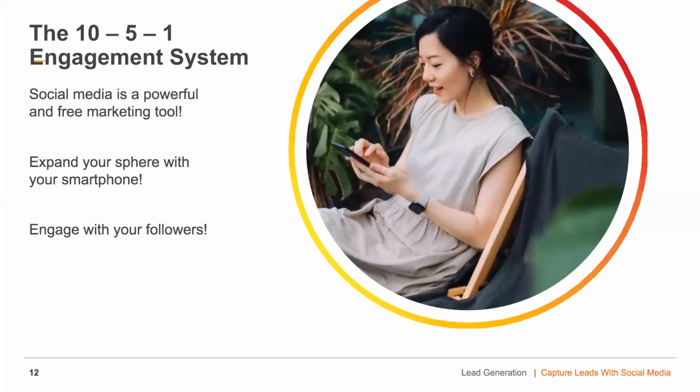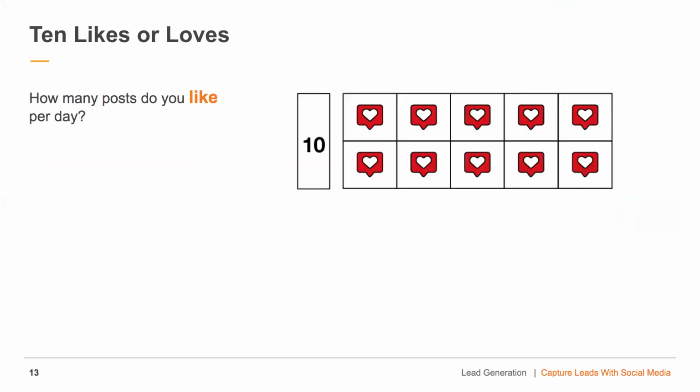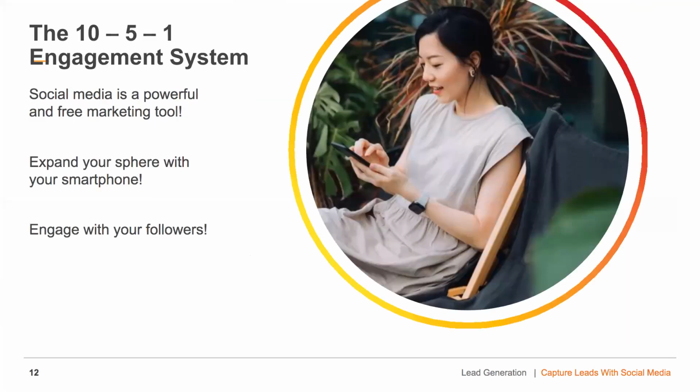Let's talk about the 10-5-1 engagement system. So social media, it's huge, it's free, it's awesome, and it's able to connect you to people where you're at, which is really, really incredible. For context, since Beck is here, I'm going to lean on her and pick on her a little bit. Our biggest referring client came from a post that you did when you first got into real estate. You just said, hey, I'm new to real estate.